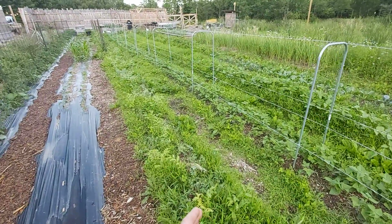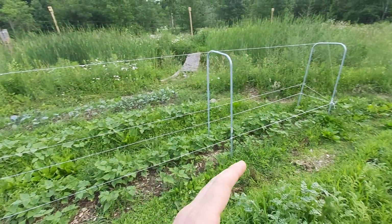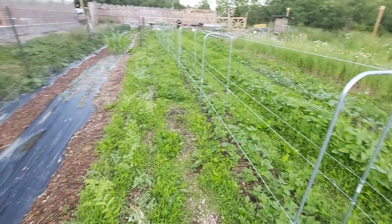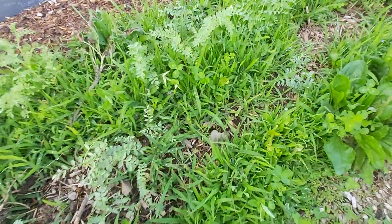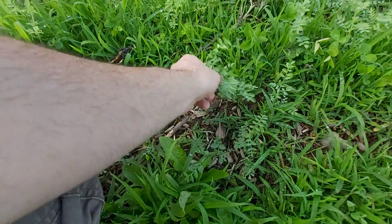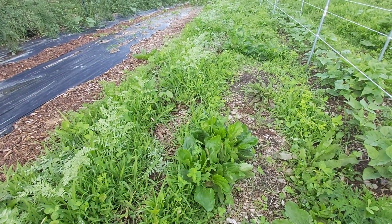Here we have, I believe, chickpeas, pinto beans, black beans, and one or two other weird varieties of pole beans. And chickpeas, this is funny. This is an experiment from one of my friends. And these chickpeas, first off, they're a really cool looking plant. I'm not sure if you've ever seen them up close, but they're just getting started here. These were only planted a couple weeks ago, I believe. And these were planted about a month ago, roughly.